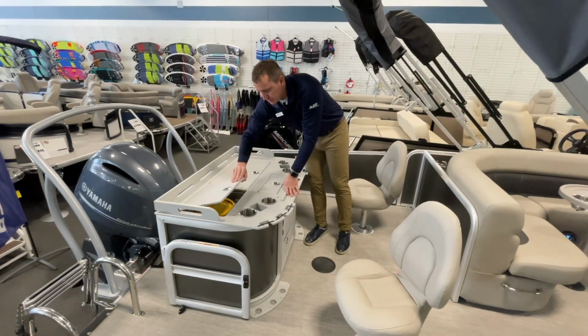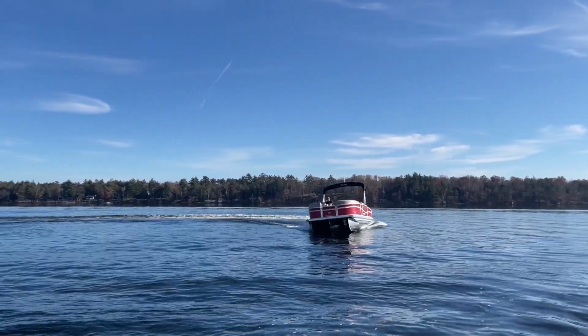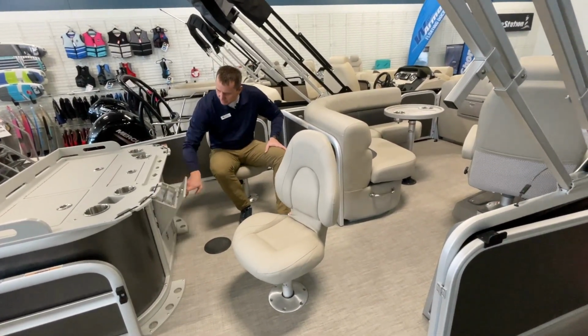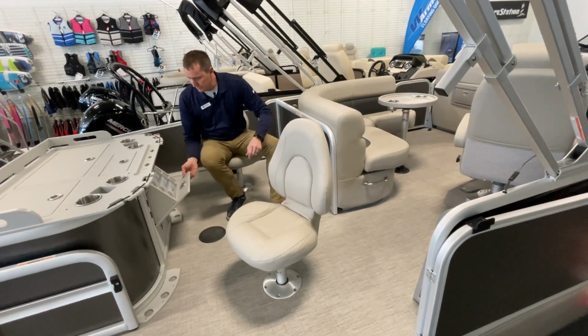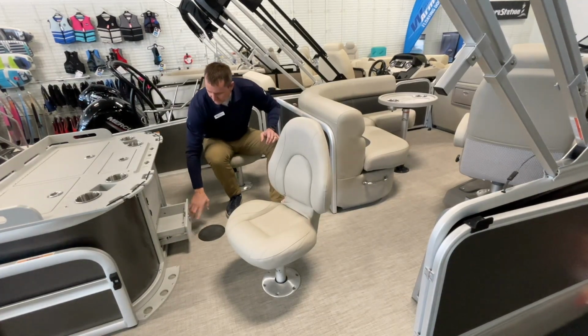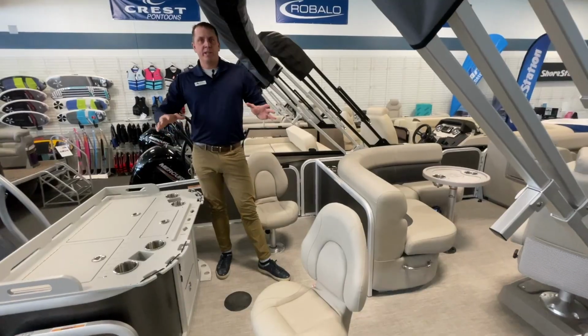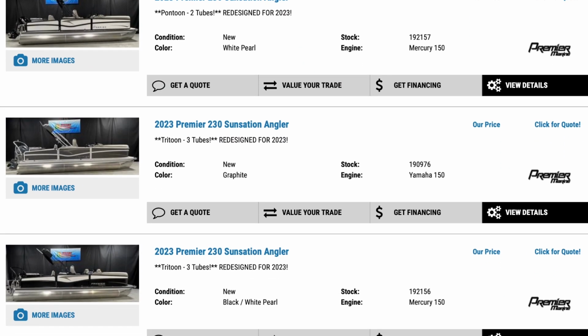Hey, and if you're even just relaxing and taking a cruising trip on this boat, this is a great little entertaining area too, to have snacks, drinks out here. We have plenty of different tackle box storage. As you can see, they just really loaded this thing up with features, and then a nice little drawer down here.